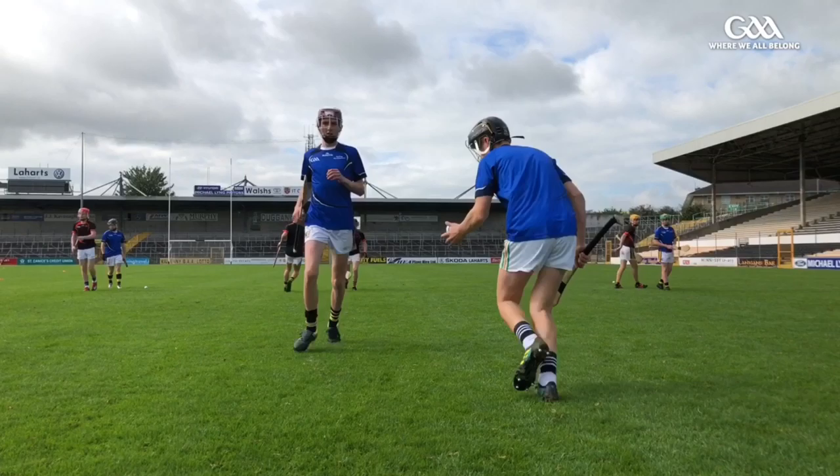There are variations in this exercise also. Initially, players can strike to the hand, then they can strike to the feet, and then they can also hand pass. So it's up to coaches again to vary the drills to suit their own need, to suit the standard of their players.